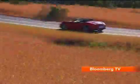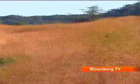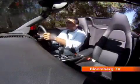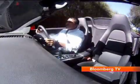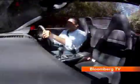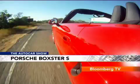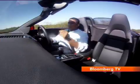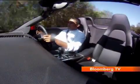Bottom-end grunt isn't the strong point of this motor. It does have a lot of magic, and it's all stored higher in the rev range. This flat-six motor is absolutely delicious. Above 5,000 RPM, it's truly quick, and it sounds fantastic. The sound that the Boxster makes as it screams to the 7,800 RPM red line is hugely addictive. My life would have a lot of meaning if I could spend the rest of it just hovering around the 7,000 RPM mark on the Boxster.